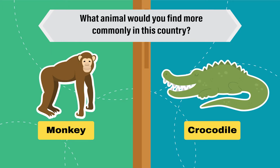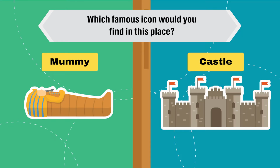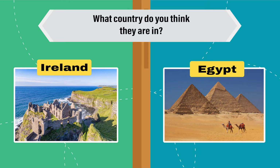Question 2. What animal would you find more commonly in this country? Question 3. Which famous icon would you find in this place? Now that you know these 3 things about Sunny and Chase's location, what country do you think they're in? Egypt or Ireland?